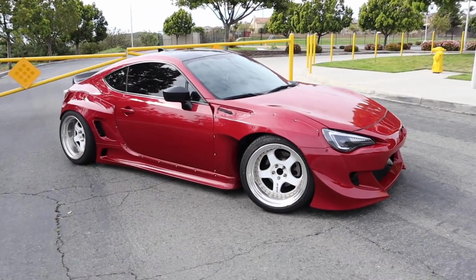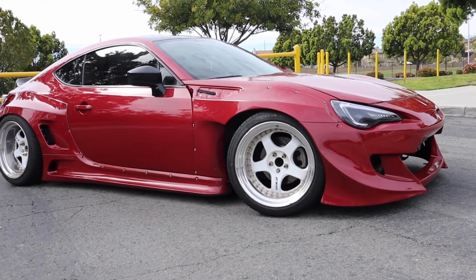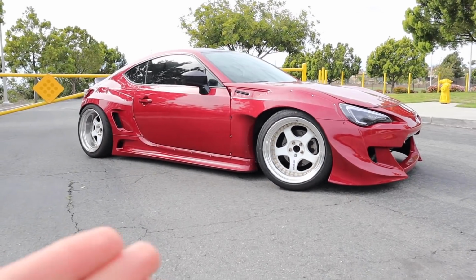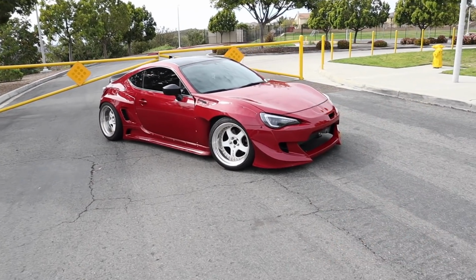Here is the new color for the Rocket Bunny V3 FRS. It is insane. I literally cannot believe my car looks like this. It is so different from the black. It's still weird to look at it. It doesn't really look like my car.